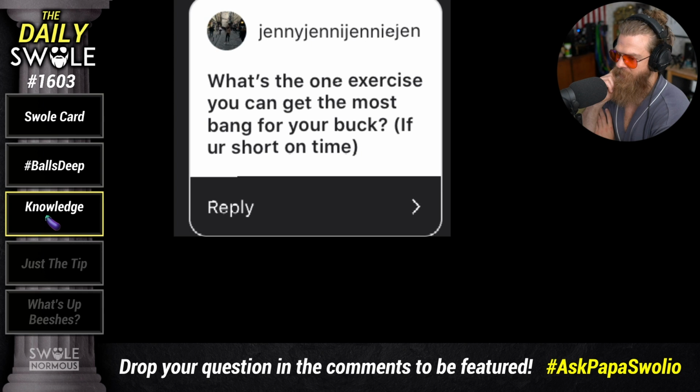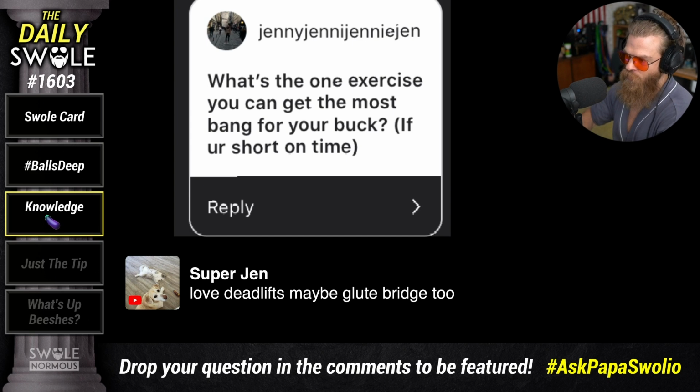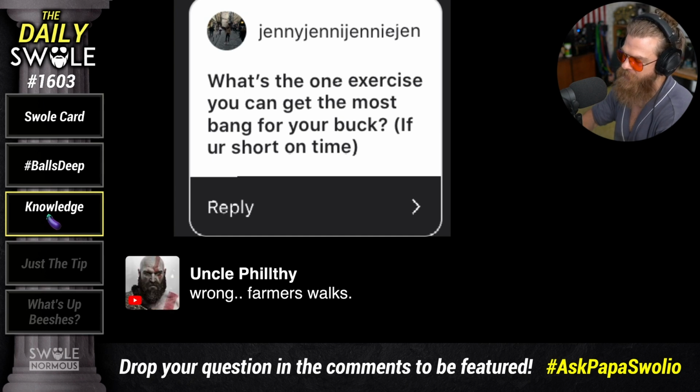I almost feel like you get a lot of that hip hinge. But the one exercise, Josh says yoga. Glute bridge, possible. Farmer's walks are good. Let's assume you have all the weights or all the access you want. Farmer's walks are so dependent on your grip strength, but they are dynamic and they're probably the most functional thing aside from deadlifting.